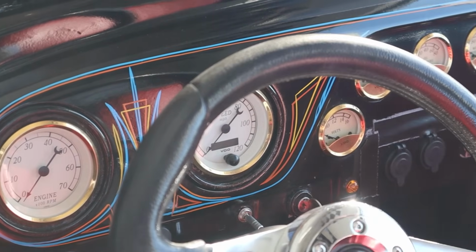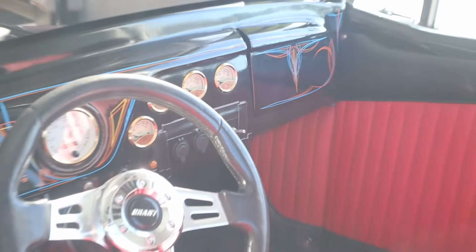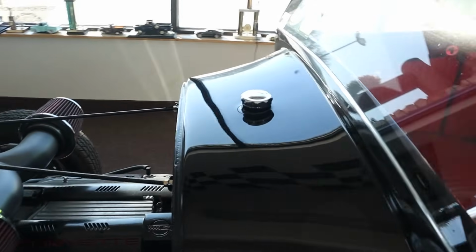All the nice pinstriping here on the dash. Yeah, someone put some work into this. I don't see a price on it anywhere. Info on it. Maybe I can dig that up online.